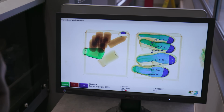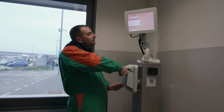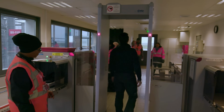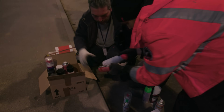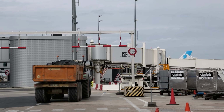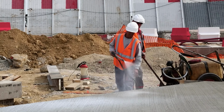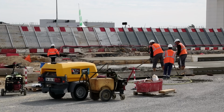Here's one of the controls that everyone working inside the protected airport zone had to go through. Biometric badges, walk-through metal detectors. Each worker was scrupulously checked, along with the tools and vehicles. We had a huge truck flow, especially when the work started, to bring in the structural elements, and large number of workers, with 500 to 600 of them permanently on site.